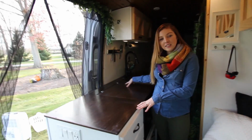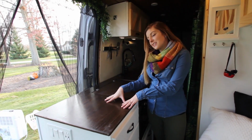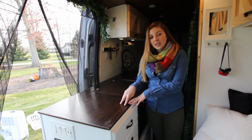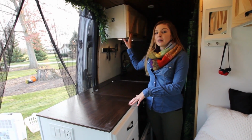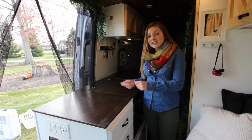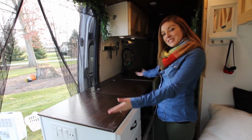So this is our kitchen. If you watched my previous videos of our build, you will notice that this is not the original counter and cabinets that we built. We actually had JR, our friend who built the upper cabinets, redo this for us because things just weren't quite square and sliding quite how they were supposed to, in the one that Ken and I put together. So this is the new one.